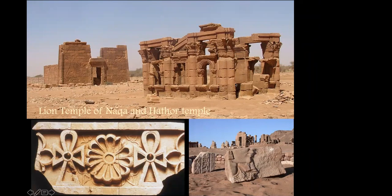It's kind of a rectangular open air temple. And then beyond that is the Lion Temple of Apedemak that I've been referring to. So you can see the initial pylon, that's the entrance, the pharaoh and his co-ruler. I forget his name, it'll come up in a moment, but this is Queen Amanishakheto, both shown as conquerors on this. And then here we have the Ankh and Rosette theme that recurs over and over again.